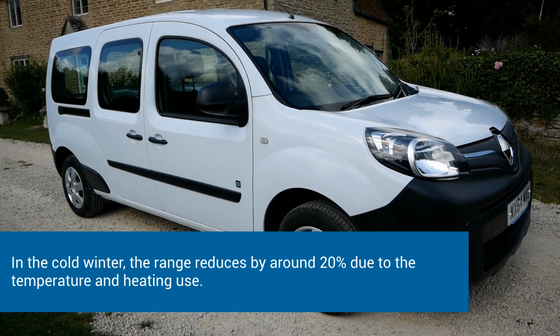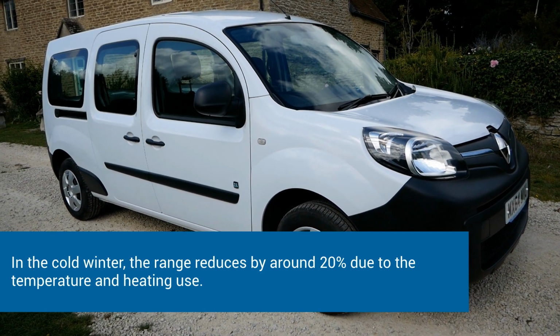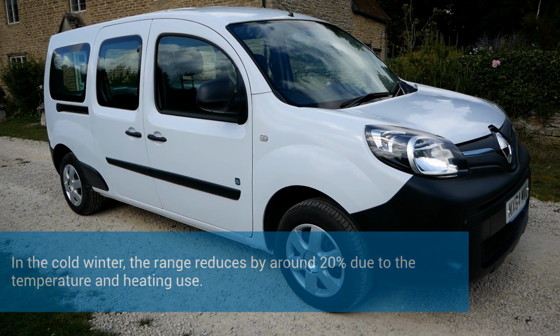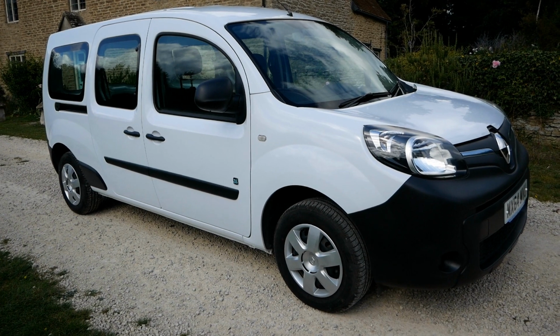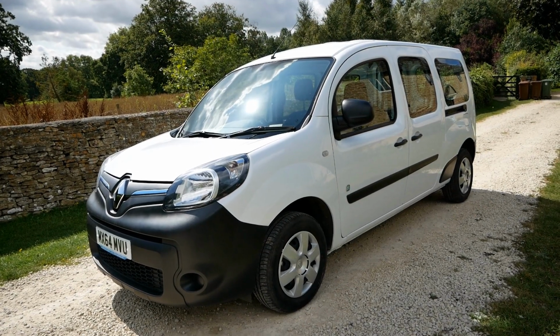In the winter the range does drop on EVs, obviously, because you've got the heating used and you've got colder battery packs which are less efficient. So you'll be looking at somewhere between 70 and 80 miles on this in the current state this is in in the winter. So these vans are MOT exempt.